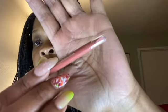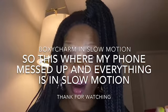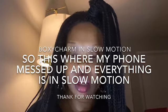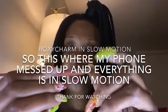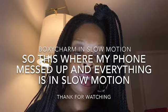It's really pretty. Okay guys, I'm sorry, this is the second time my phone has cut off on me, but we're looking at the Becca lip liner that I got, and it has a pencil sharpener on the end. I did swatch it.